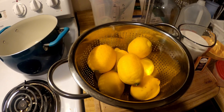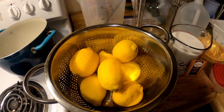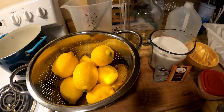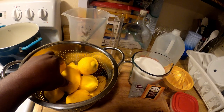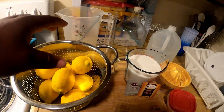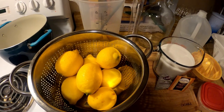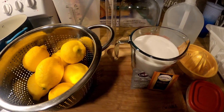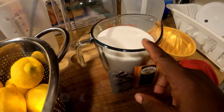You can also take that and use it in other brews or wines or meats or anything else for that matter. But we're going to get the juice from here. When we get the juice, I'm going to measure it and show you exactly how much juice is going into this lemon wine. We're also going to be using 2 pounds of sugar.